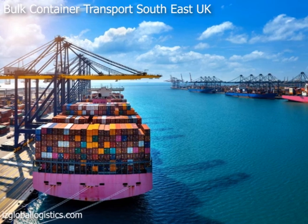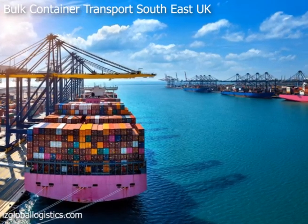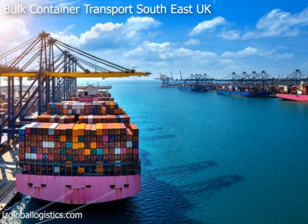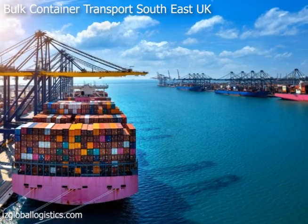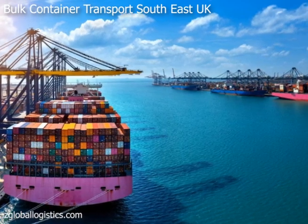Contents. Bulk container transport Southeast UK. Commercial. Refrigerated container. High cube container. Containers in the form of flat rack or flatbed. Bulk container transport Southeast UK.